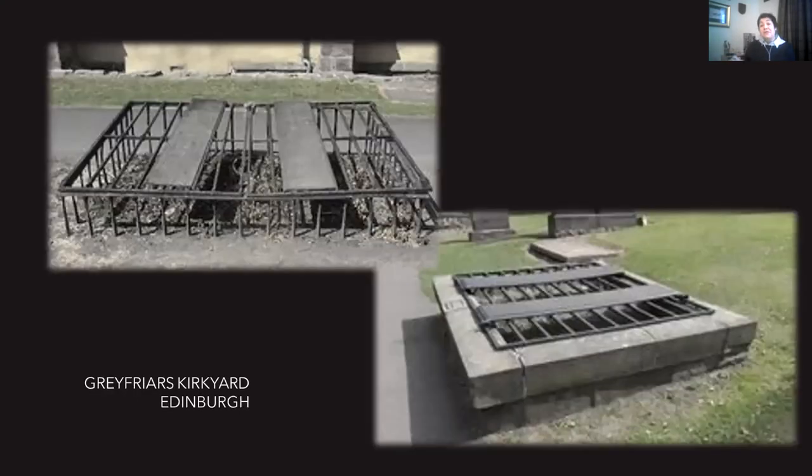Now, a trip to Greyfriars would be nothing without mentioning these two, and a body snatching talk would be nothing without mentioning these two. Famous in their own right, these are the double mort safes of Greyfriars. The one on the left, which is essentially an iron cage, is still in its original state and it bears the date of 1829. The other, which is an iron frame over a small stone wall, is the burial plot of Major M.E. Lindsay for his two daughters and was restored in 2010 by the Greyfriars Kirkyard Trust. Now, just on the left as you go in through the main gates.